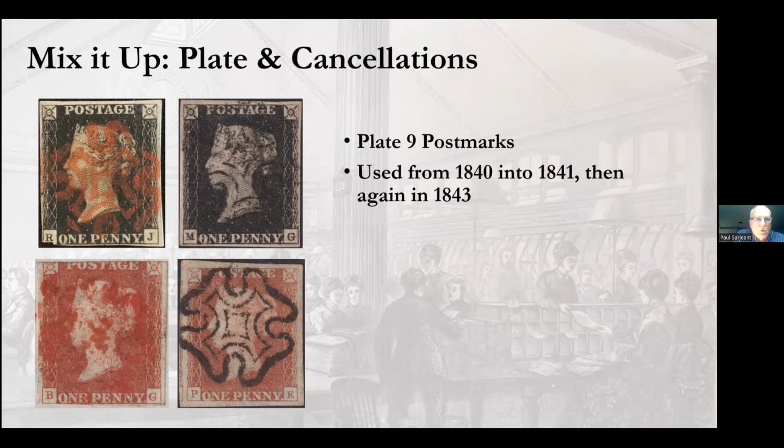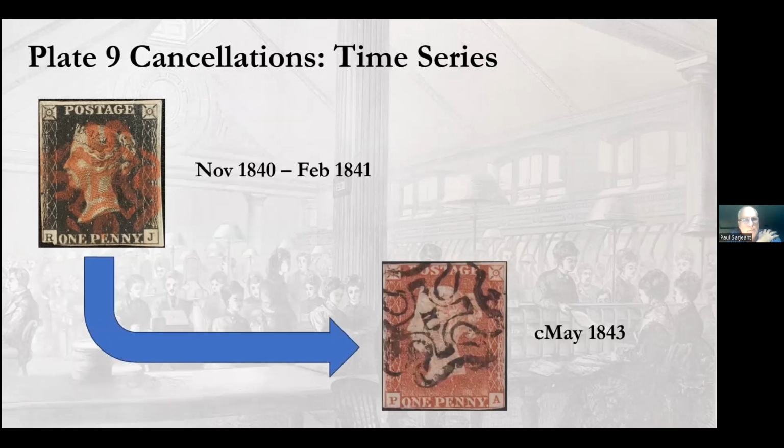So the 4 stamps here show the 4 basic combinations: red on black, black on black, red on red, black on red. Red on red is quite an unusual and rare combination. You don't often see it. And then not only do you get those combinations, but as I mentioned, this plate was in use through to 1843. So the cancellation on the May 1843 stamp is a London numbered Maltese cross. It's got a 10 in the middle and a little cross sign on the top of the cancel. And we know that these cancels were in use in this early part of 1843.